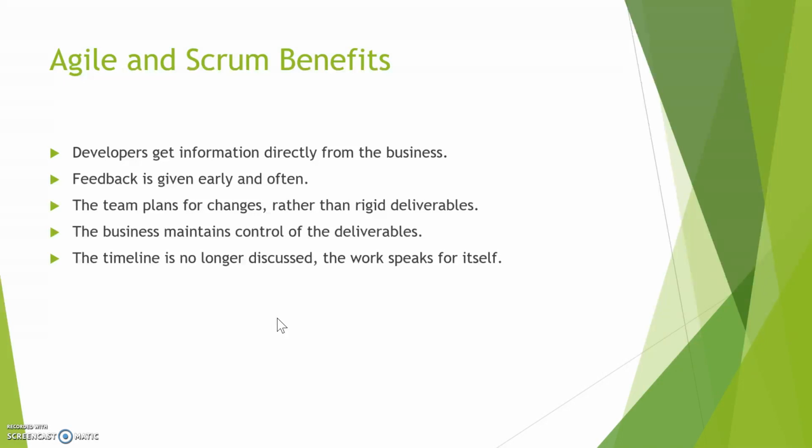So there's benefits to Agile and Scrum. Developers get information directly from the business. Feedback's given early and often. The team plans for changes rather than rigid deliverables. The business maintains control, and the timeline is no longer even discussed. The work just speaks for itself. They're already using the software. They're just not using all the features, which is really important to everybody.